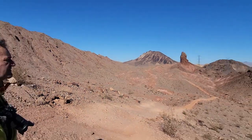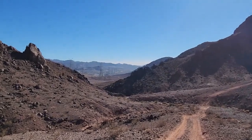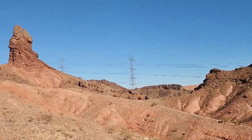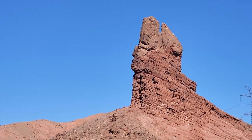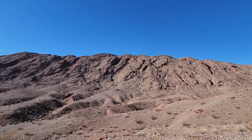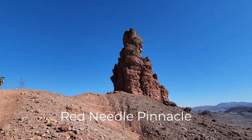Okay, onward. Okay. Monolith number 1. The valley down to our start point. And then ahead, monolith number 2. And the Razorback Ridge. Back to monolith number 1. And closing in on monolith pillar number 2.